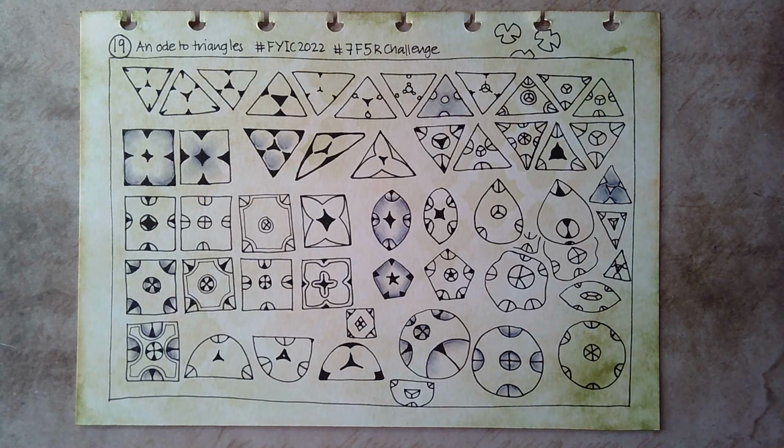Yesterday, I took part in the Fragments of Your Imagination challenge, which is hosted on the 7F5R challenge Facebook group. And 7F5R are a group of 3 women who go by that name, 7 Forests, 5 Rivers, and they're an art studio focusing on Zentangle in Singapore, and that's fantastic.